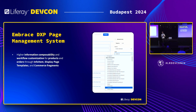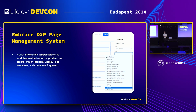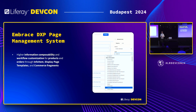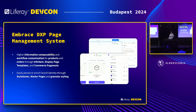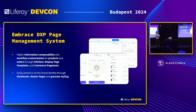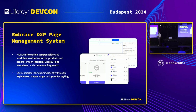Two of the richest models that we have in commerce itself, of course, are product and order. And by finally embracing the DXP page management system, we allow for high information composability and workflow customization for these two entities, making use of the info framework through info items, display page templates, as you know, and our own set of commerce fragments. Once we open the door to the display management system, we give access to more granular styling, master pages, and code reuse, being able to use fragments, as you heard every day, across multiple sites, multiple pages, or different contexts.